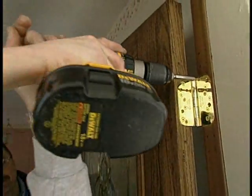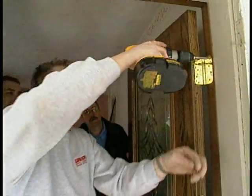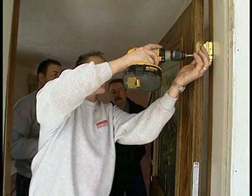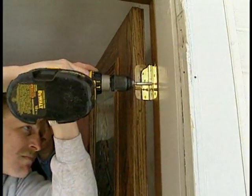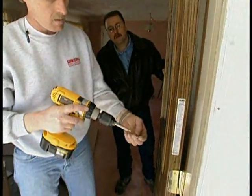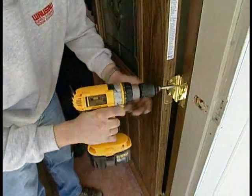We're also running them through the side jamb as well. Now remember, this frame is made of steel, and we're always concerned about making sure that it's a security-conscious installation, and by running the longer screws through not only the hinge jamb but the strike jamb as well, we're making sure that happens.